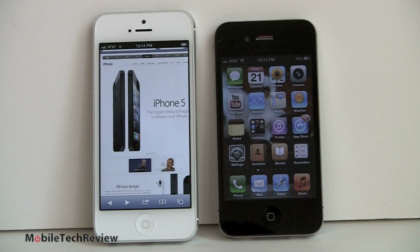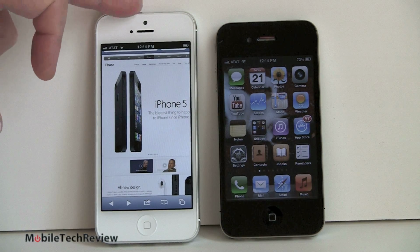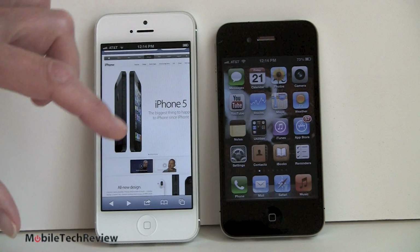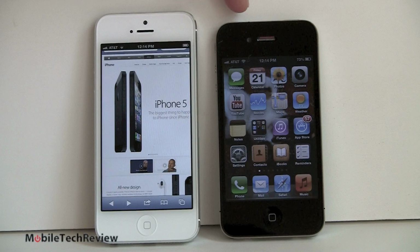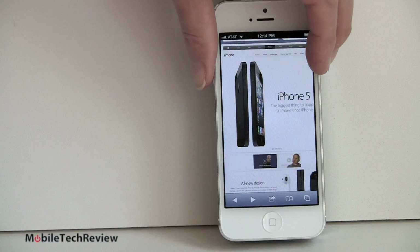Now, in terms of size difference, here we have the iPhone 4, which is the exact same size as the iPhone 4S, and our new iPhone 5. So you can see it is a bit taller, but somehow visually, like I said, it looks really stretched out, but it's not that much taller. So it's not that much more in your pocket. So those of you who really hate big phones, don't worry, you're not looking at some giant screen behemoth here. And in terms of width, they are the same.